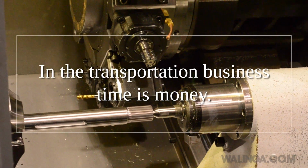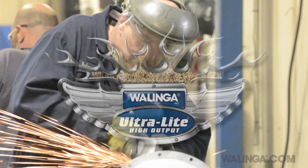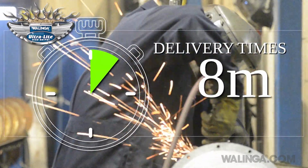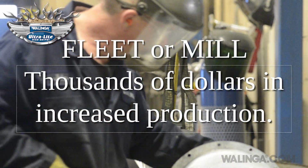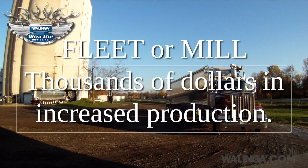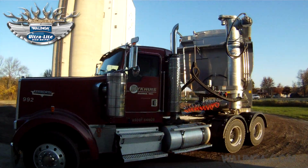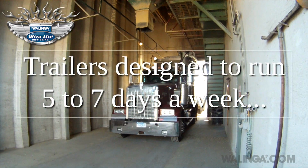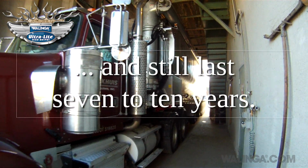In the transportation business, time is money. Tap into a Walinga high-output auger unit's performance and delivery time drops from 24 minutes to 8 minutes. To a driver, that can mean 2 or more extra deliveries per day. To a fleet or mill, that's thousands of dollars in increased production. Matching the increased physical demands put on the trailers, Walinga engineered larger bearings, more powerful drive motors, and robust hydraulic systems ensuring trailers can run 5 to 7 days a week and still last 7 to 10 years.